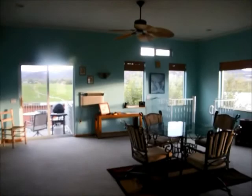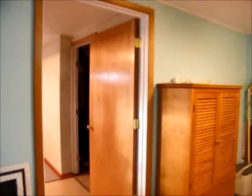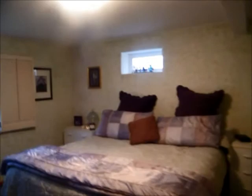And now we're going to go downstairs through a spiral staircase. So dropping down from the spiral staircase is a little sitting room, family room in here. And then we'll head over to what is now the master bedroom. And this is a good size room, and it is on ground level on this end. Then we have a walk-in closet, a good size walk-in closet.